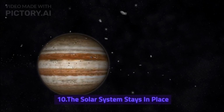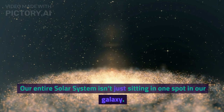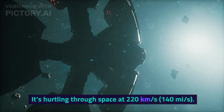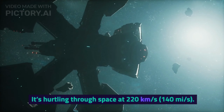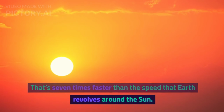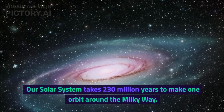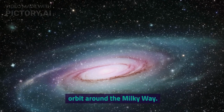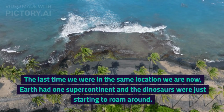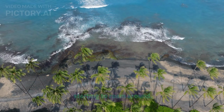10. The solar system stays in place. Our entire solar system isn't just sitting in one spot in our galaxy. It's hurtling through space at 220 kilometers per second, 140 miles per second. That's 7 times faster than the speed that Earth revolves around the Sun. Our solar system takes 230 million years to make one orbit around the Milky Way. The last time we were in the same location we are now, Earth had one supercontinent and the dinosaurs were just starting to roam around.